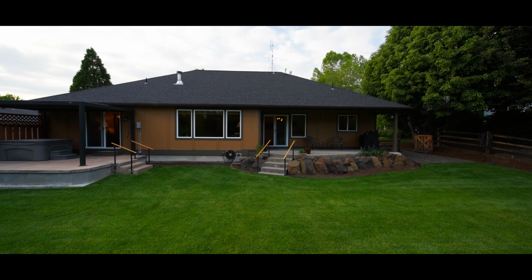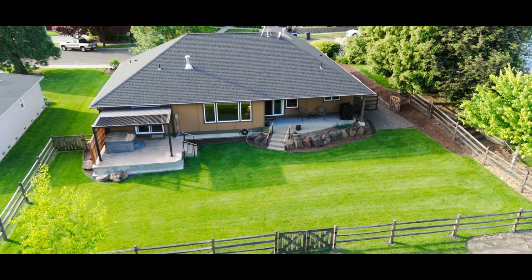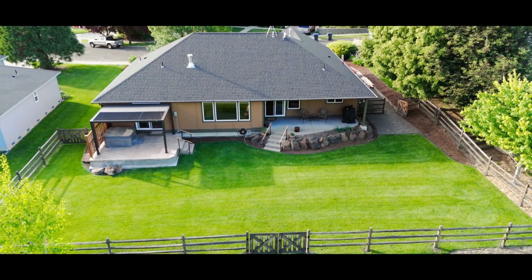Located in a serene, scenic setting that feels worlds away, yet close to everything, it's time to start living your dream.